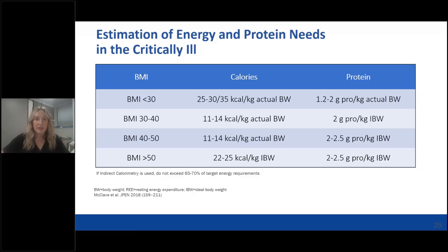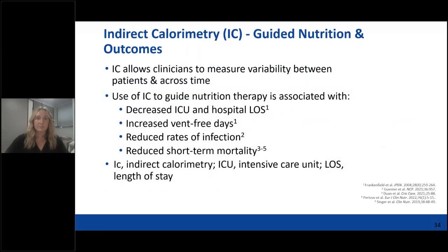In patients with a BMI from 30 anywhere to 50, it's recommended to feed 11 to 14 calories per kilo of their actual weight and at least 2 grams of protein per kilo of their ideal body weight, and upwards of 2.5 grams of protein per kilo ideal body weight when the BMI is 40 to 50. In patients with a BMI greater than 50, it's recommended to feed 22 to 25 calories per kilo of their ideal weight and 2 to 2.5 grams of protein per kilo of their ideal weight.